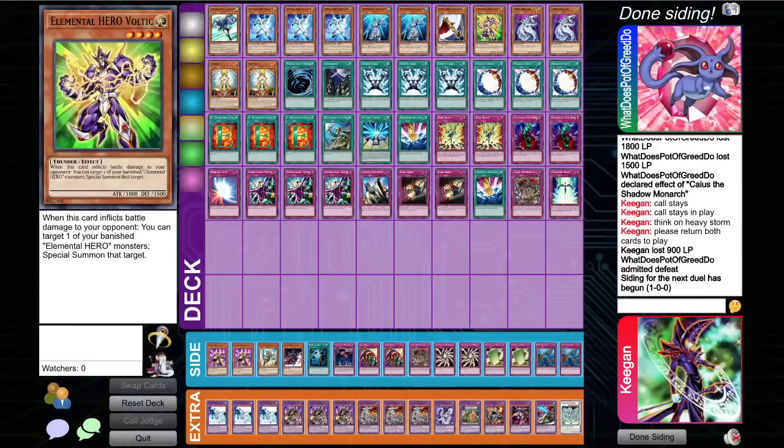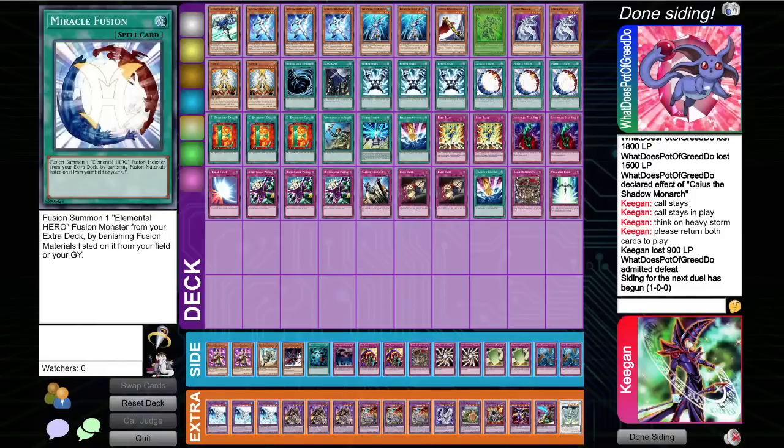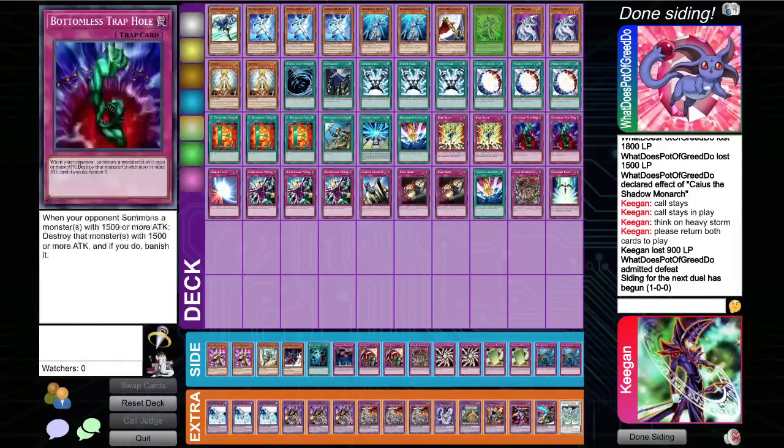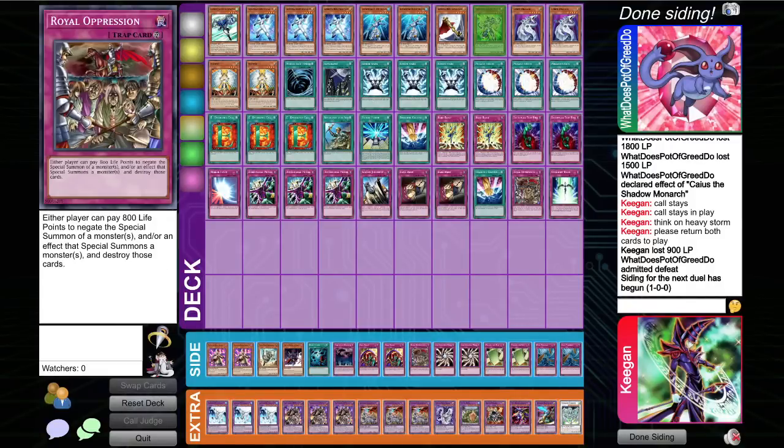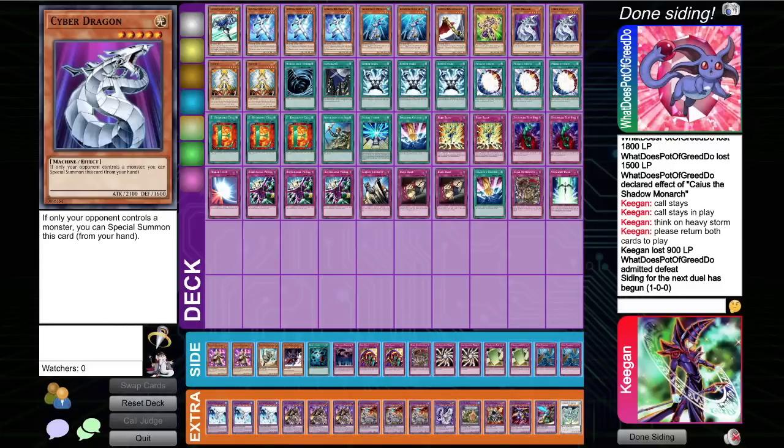I don't know if our Voltic is really going to do all that much. We could side out Voltic. I do like this card. I think it's sweet. It might be a good card here, actually. I'm not sure. It's kind of hard to tell. But I do want the second Royal Oppression. I like Cyber Dragon going second.